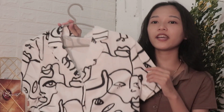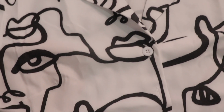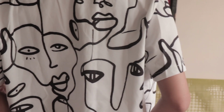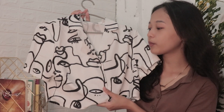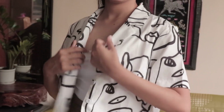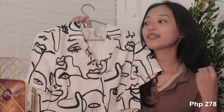So, yung first item natin is this one. Ayan. Super bet ko to kasi although full yung print niya, it's so minimalist pa rin. You know, yung color niya is black and white lang. Ayan. Maganda to, guys, i-wear as is. You can also wear this ng naka-unbutton and may inner like sa mga sinasuggest ko. Pag mga button-down tops talaga, pwede nyo siyang i-style ng ganon.